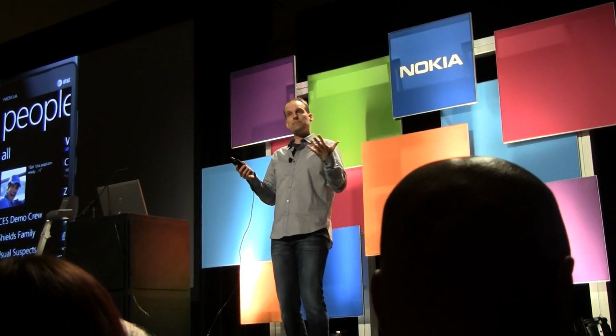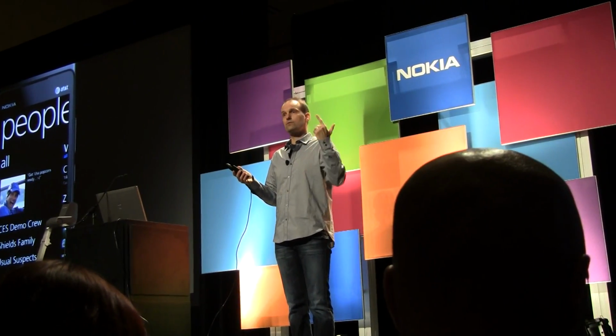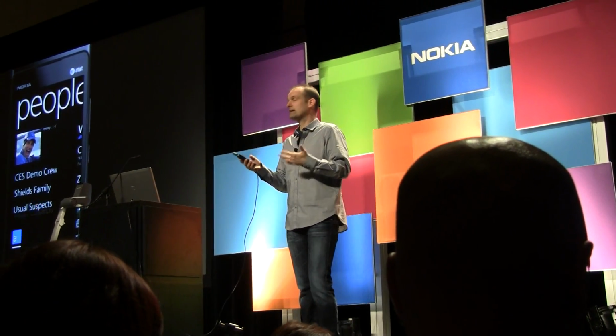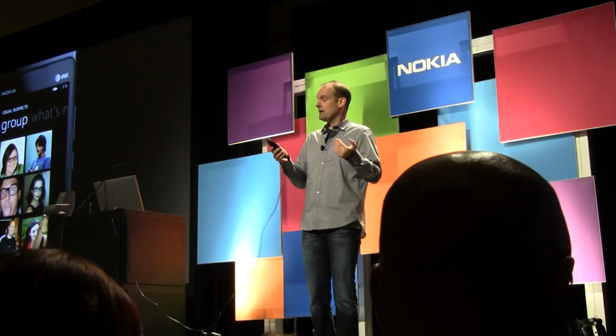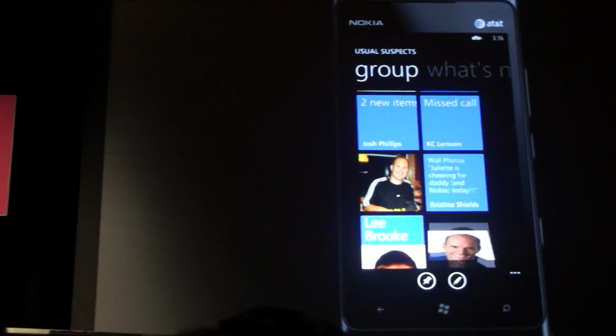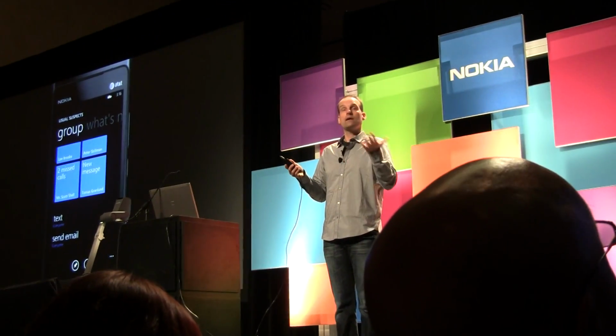In particular, the People Hub, which you probably are familiar with, integrates LinkedIn, Facebook, Twitter, all in one easy-to-use view. But what you might not know is that you can do groups in People Hub. Groups allow you to have live tiles of all the events from all your closest friends and family. And right here, you can even text and email them all in one go. It works great.